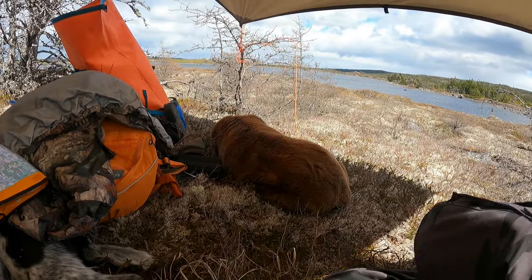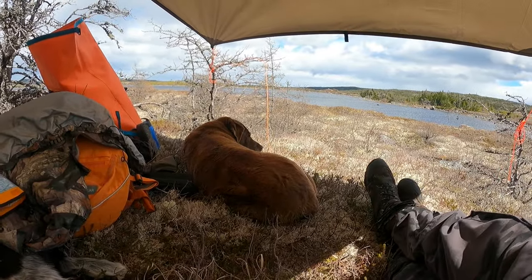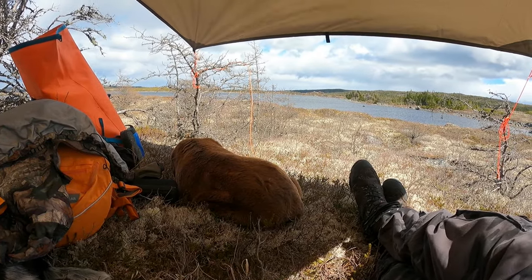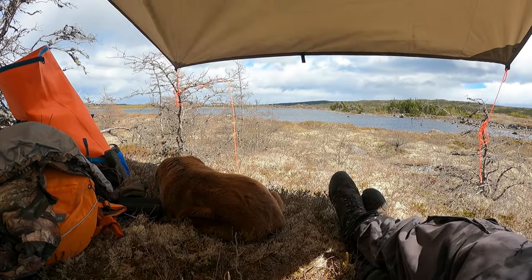Yeah, pretty comfortable lying down here actually. I might just relax here for a bit. And then I'll get the tent set up a little later on.